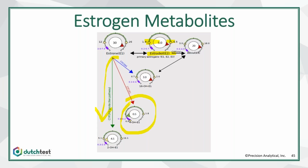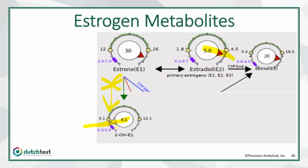We know those have carcinogenic potential, and that's one of the really nice benefits of a urine-based test like the Dutch test, is we can see the estrogenic 16-hydroxy, the carcinogenic 4-hydroxy, and then what's thought to be a safer estrogen, which is the 2-hydroxy estrogens. So that's a lot of nice additional information.